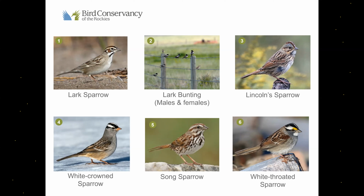Very nice. Number 3 is the Lincoln Sparrow. So again, they just kind of look like they're ready to go to a fancy party. Lots of different colors and patterns, and that buffy kind of cream colored necklace and matching mustache or malar stripe. Number 4 is the white-crowned sparrow. So they have a white crown with some black streaks.